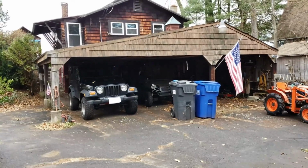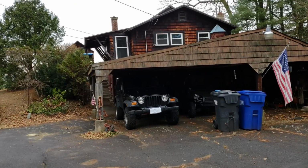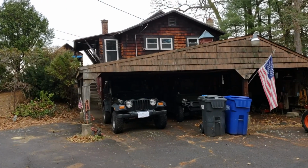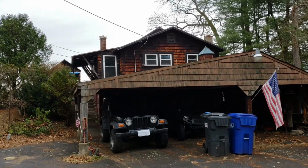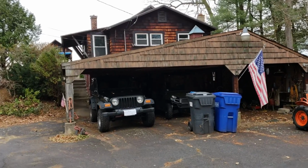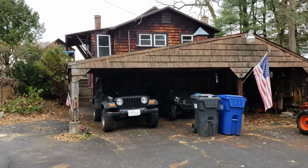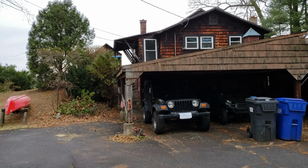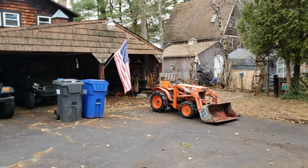This is one of the outdoor projects for next spring. As you can see, it needs painting and it needs a few shingles here and there. So that's all next year, next spring. It'll live another winter without getting done. It's all inside work over the winter until we can get things moving here. So let me pause and let's take a look inside the carport at the toys.